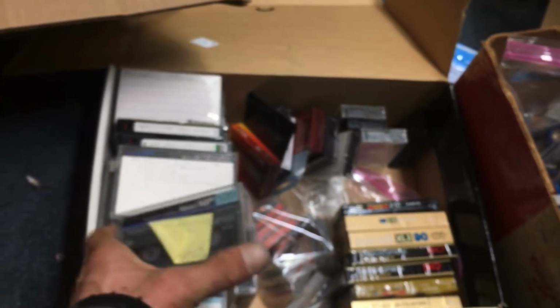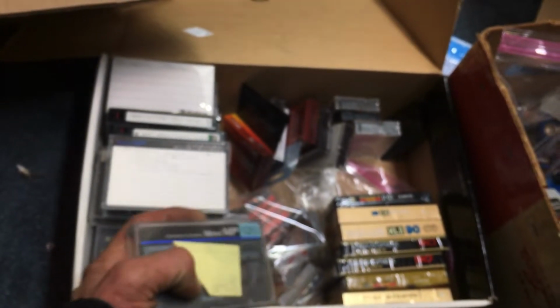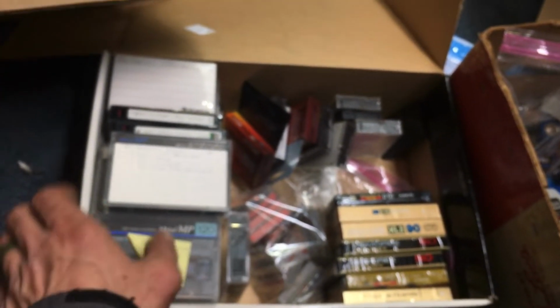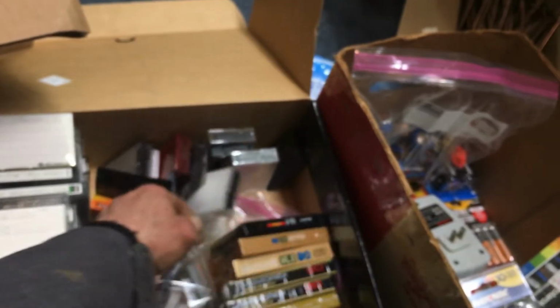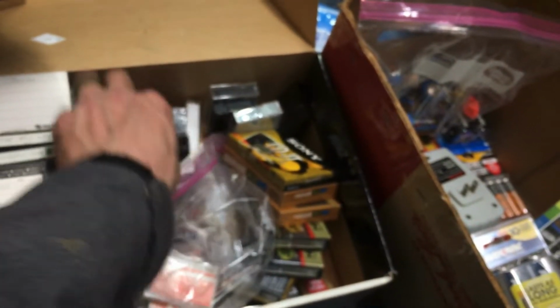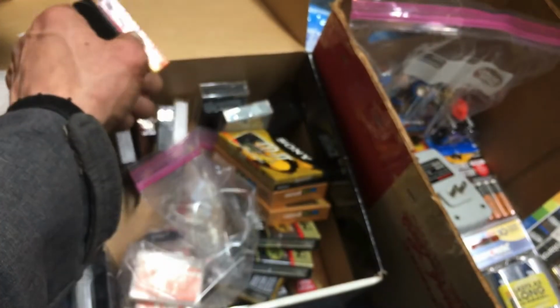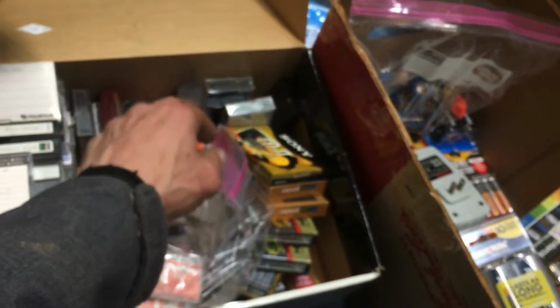These are on Sony Video 8s, I think. Yeah, Video 8. So these are all for Sony Video 8. That's kind of cool. All mini tapes, regular tapes, and other tapes for camcorders.